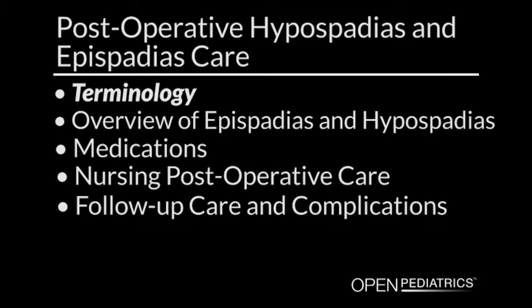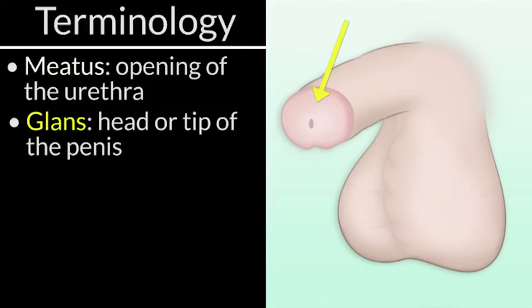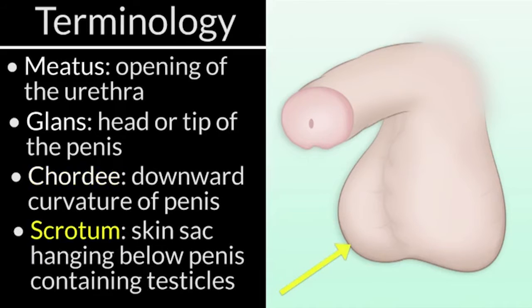Terminology. Here are some helpful words for today's discussion. Meatus is the opening of the urethra. Glans, the head or tip of the penis. Chordee is the abnormal downward curvature of the penis. Scrotum is the skin sac hanging below the penis containing the testicles.